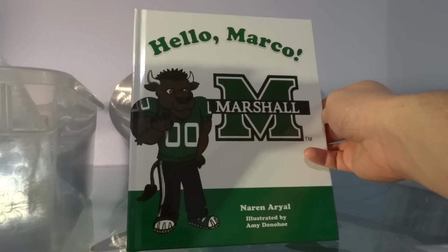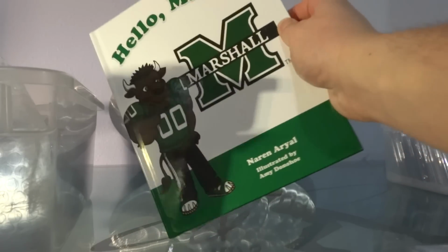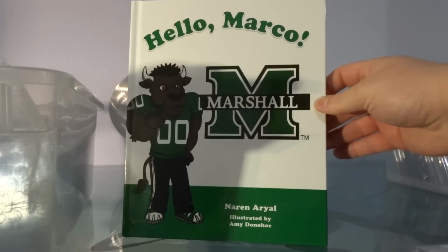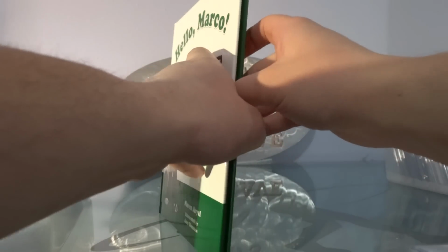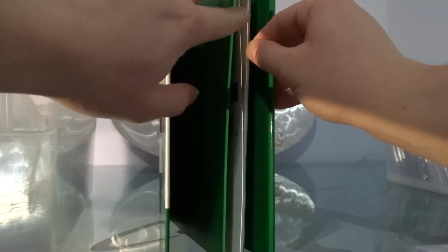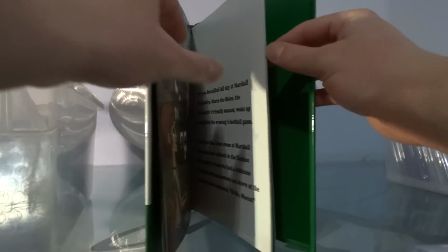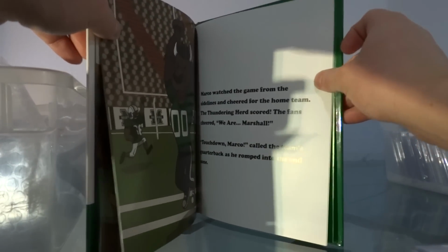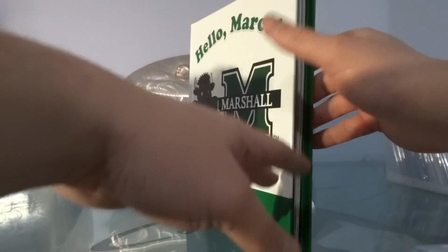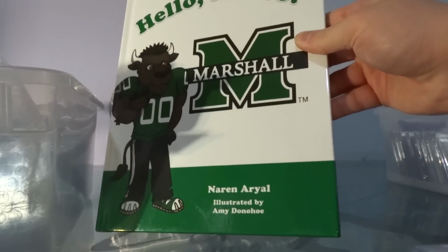Anyway, this book here, it's kind of a kid's book sort of thing. Hello, Marco. Just showing it because this is going to be the first book that I read to my child, Griffey. So, you see, it's got illustrations, and it's actually got stories using the real names of buildings and stuff on campus in Huntington, West Virginia. So, thought that was cool. So, shout out to that author and illustrator.